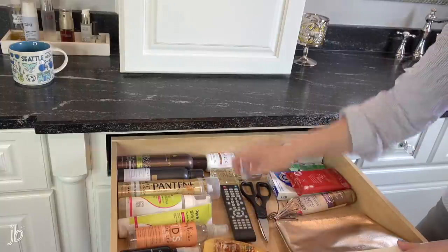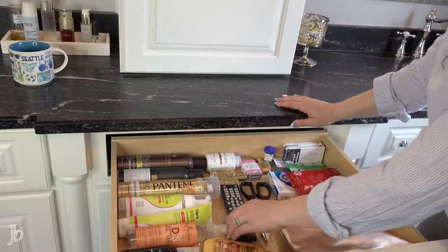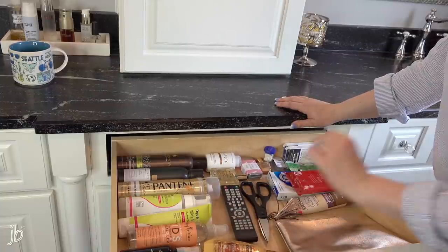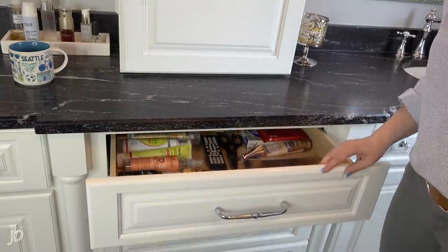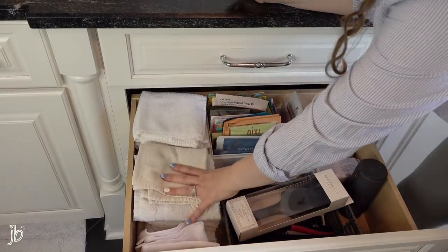I love that. And then we have a little TV up there that's an old TV we've had for a long time. Tyler mounted it, and this is the controller, because sometimes I'll watch YouTube while I'm in the shower. It is awesome.